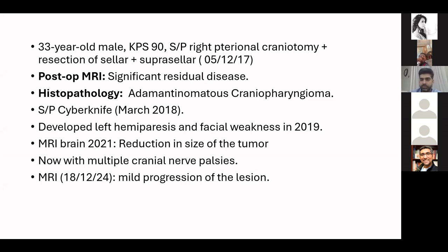MRI brain was done again in 2021, which showed reduction in size of the tumor. Now with multiple cranial nerve palsies, MRI done on 18th of December 2024 shows mild progression of the lesion.